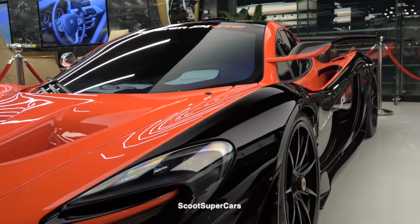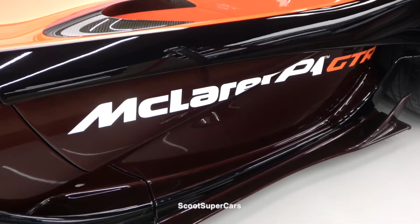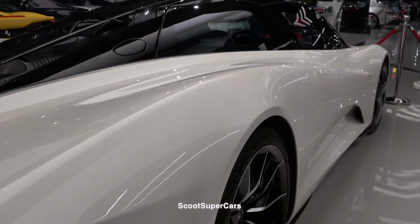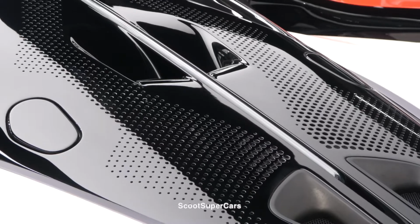We have the P1 GTR, finished in the orange and black with red carbon around it. And as Sam Hard would say, the ducktail, but it is the Speedtail. We've just seen a Speedtail at Lane Class Motors, which hopefully you'd have checked out that vlog. But yeah, two of the multi-million pound McLarens. Shame there's no F1s around here, but these two side by side together is a spectacular view.